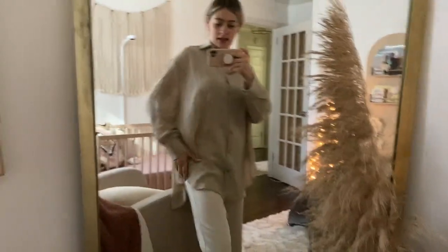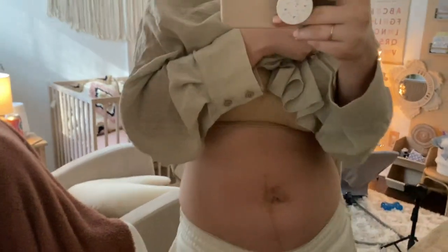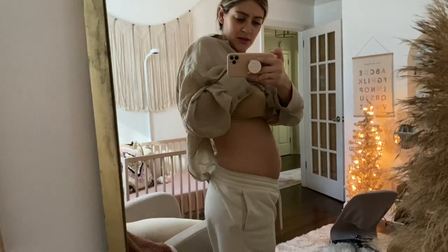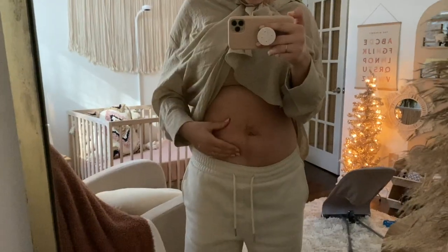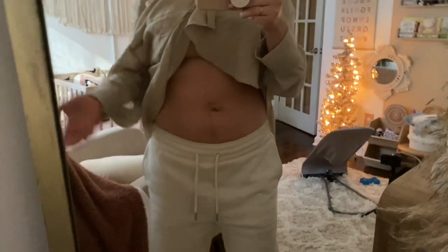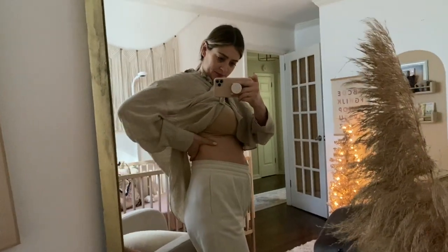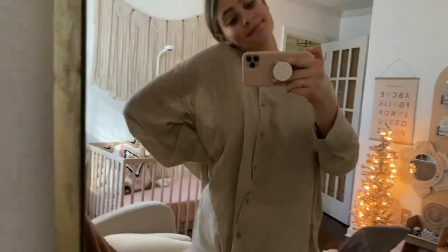Oh yeah, I forgot to do a body update. All right, so my line is still there and it goes off to the side because I don't understand why. Stomach has gone down a lot, but it's just a little mushy. I'm not mad about it. I love my body. It's all good. I birthed a human, so. Okay, so I think that's it.